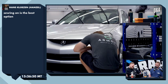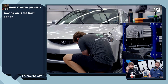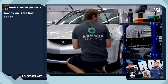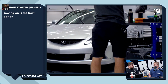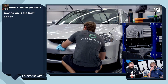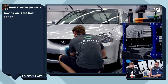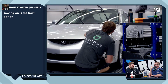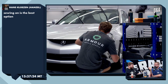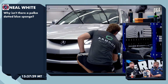Yep, love it. Hans Klozen, sewing on is the best option, and Hans would know. Hans has some jackets loaded with patches. He has so many patches. When they don't call him the man with the dragon tattoo, they call him the Patch Man. Do they now? Hans, what say you? How do you feel about all this? We just keep making up names for you. He's a patch man. Okay.